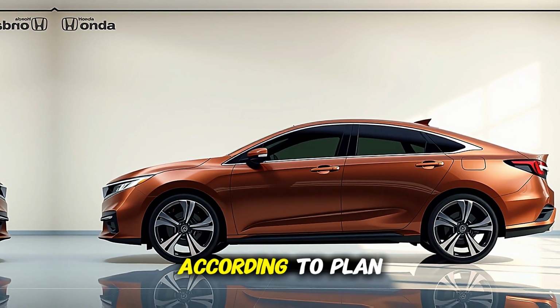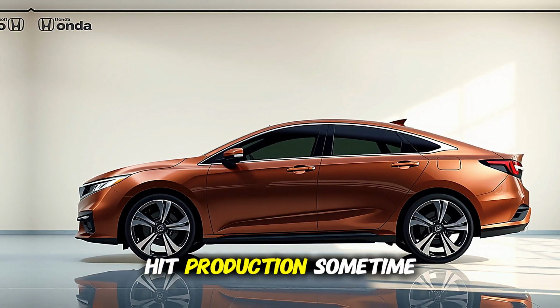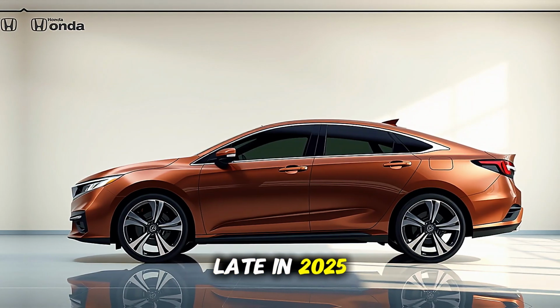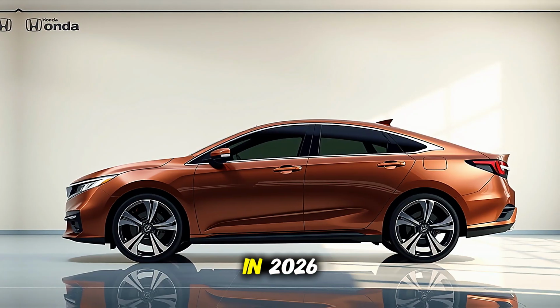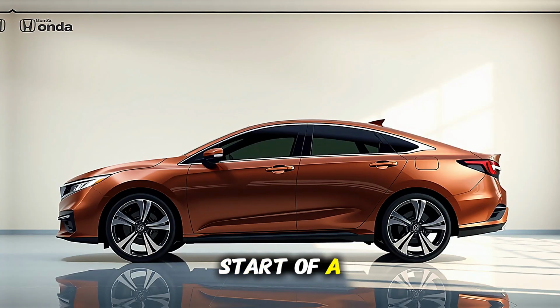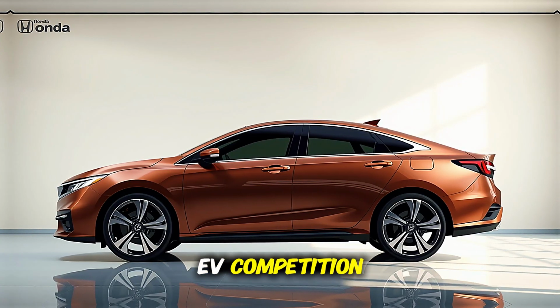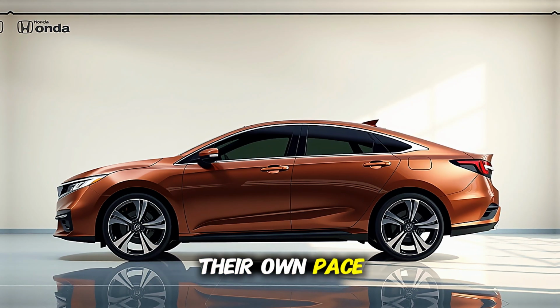If everything goes according to plan, the 2026 Honda Zero Saloon should hit production sometime late in 2025, with deliveries starting in 2026. And I have a feeling this could mark the start of a new era for Honda, one where they're not just catching up to the EV competition but actually setting their own pace.